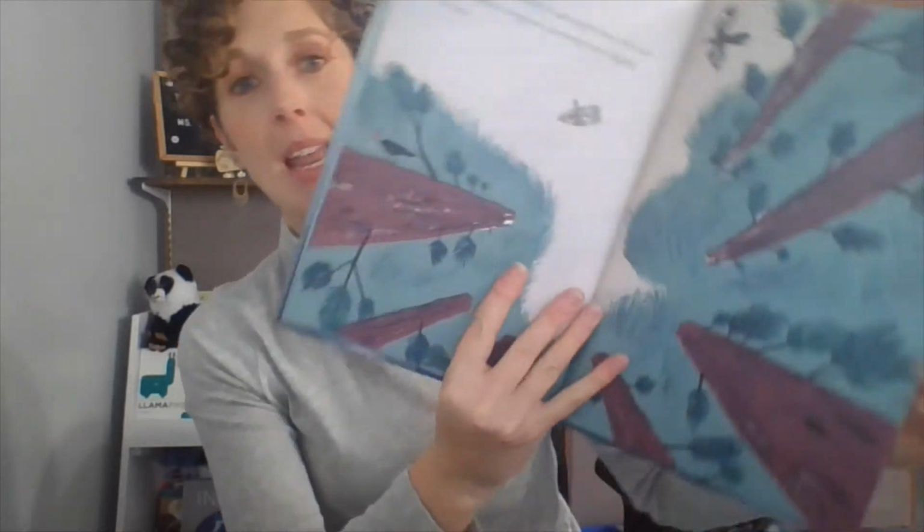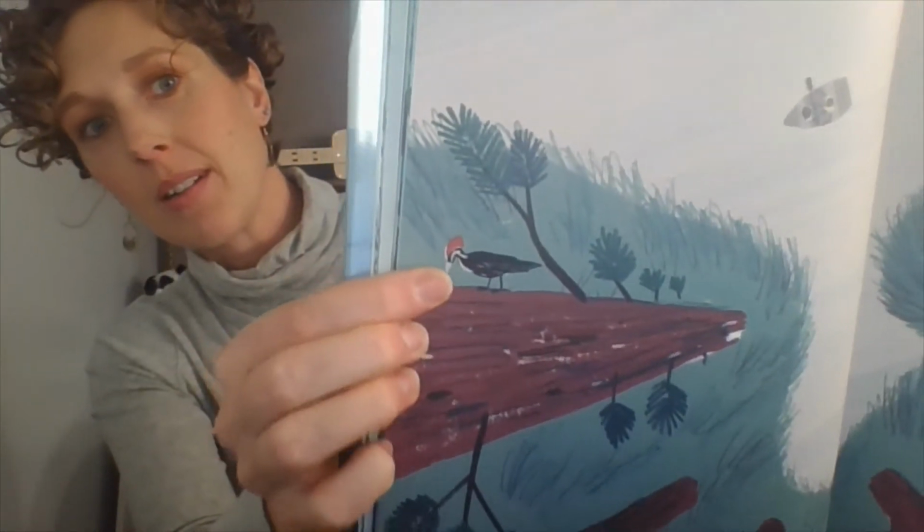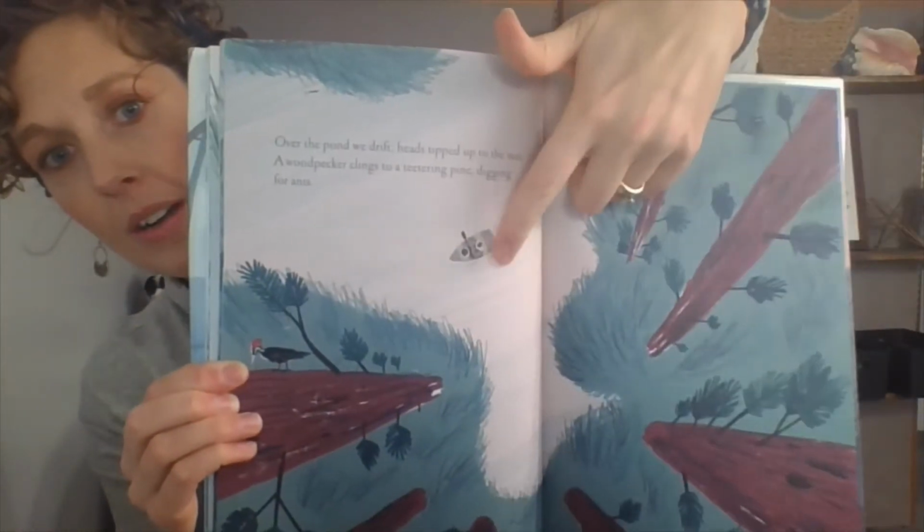Over the pond we drift, heads tipped up to the sun. A woodpecker clings to a teetering pine, digging for ants. So let's see here. Here he is. So there's the woodpecker. And here's our canoe down here. This is what's happening over the pond.